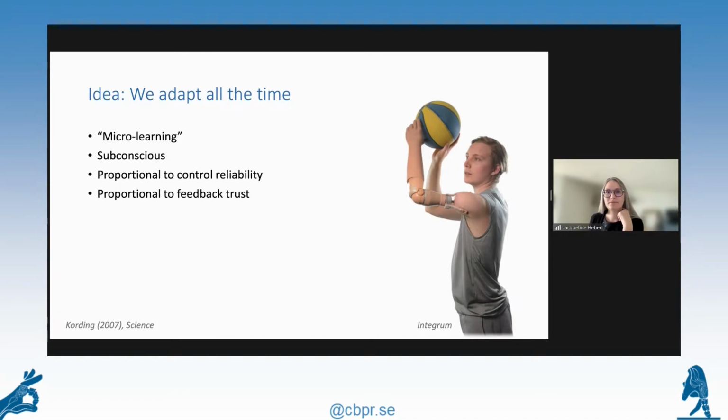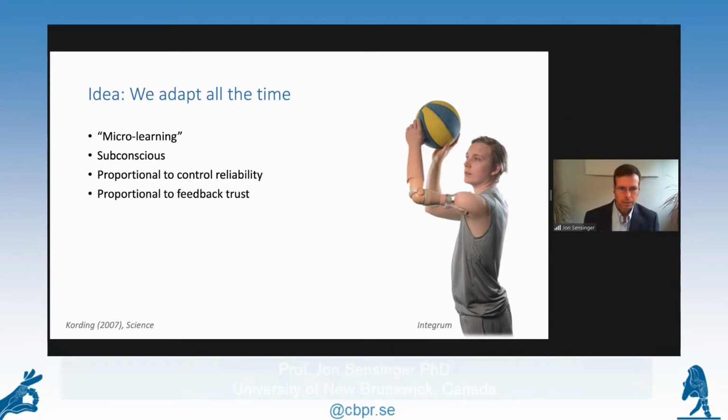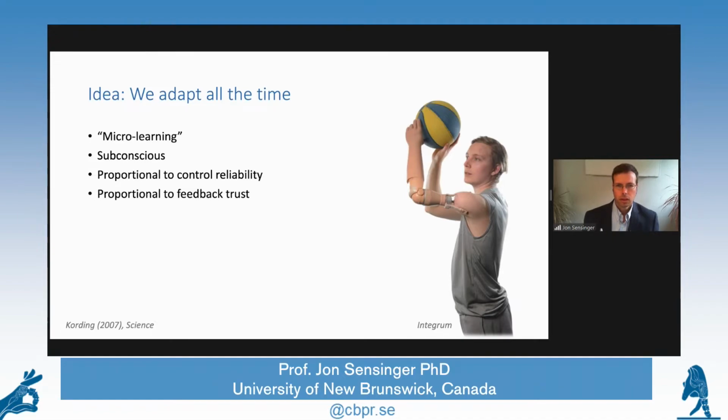Sorry about that. So I'll tell you about two other metrics that we've also been looking at. The first one is based on the idea that we adapt all of the time, and you can think of this as microlearning. It's subconscious, and doesn't have anything to do with whether you're trying to adapt or not. It turns out this microlearning or adaptation is proportional to how reliable your control is. This is great for prosthetics because, as we make the control more reliable, we should see more adaptation. But it also turns out that this adaptation is proportional to how much we trust feedback.